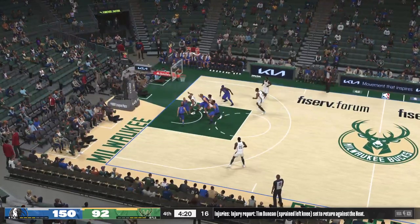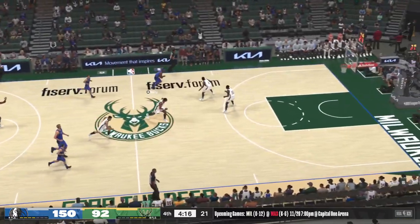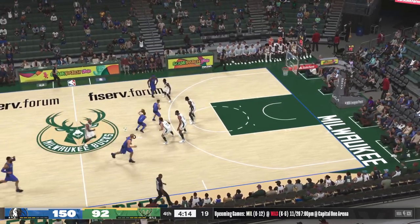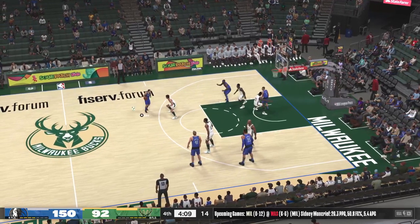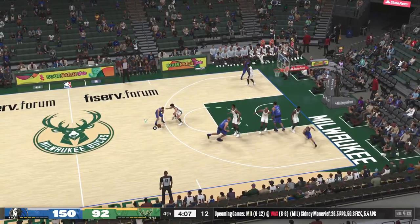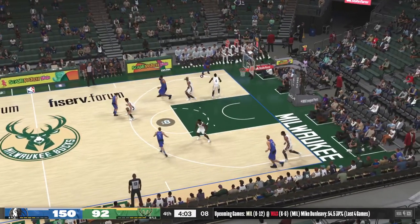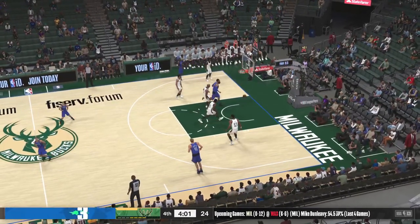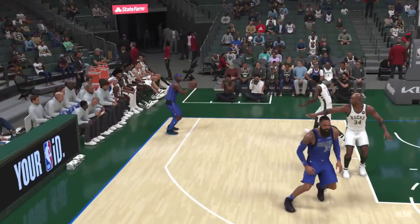Here's Cummings. Mavericks with the rebound. Chandler's got rebound number 19 now. Incredible board work. Lee outside. The pass to Walker. Back to Lee. Some nice passing here by Dallas. Nice shot by Terry. Building confidence in that deep ball. One from distance in the first, two in the second.